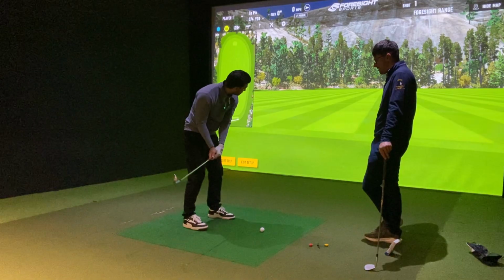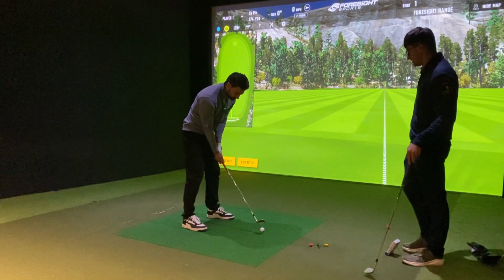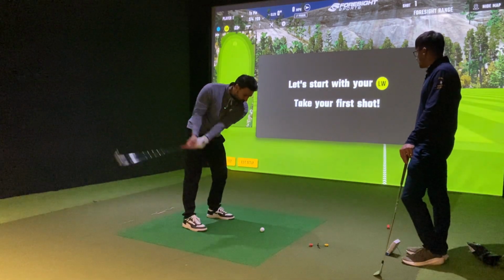Any change with ball position? No, ball position is good. Like center's nice for you. Obviously I've seen you play a lot.